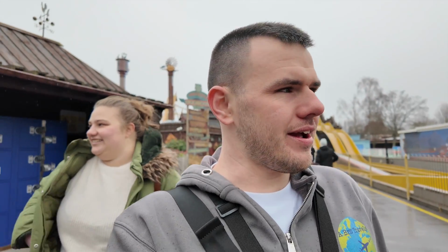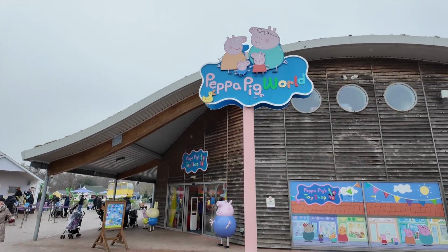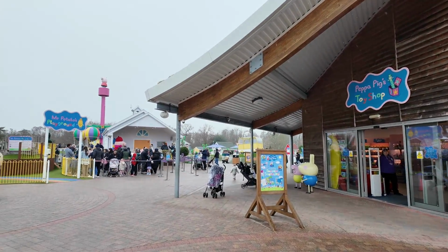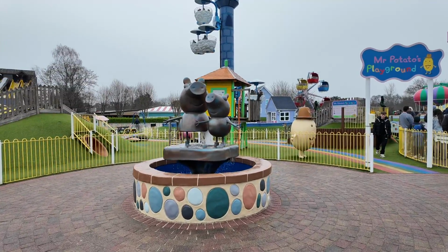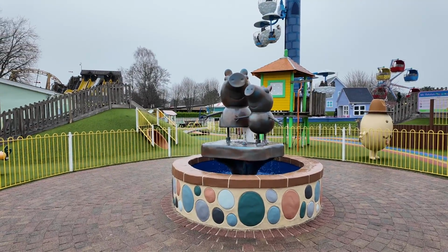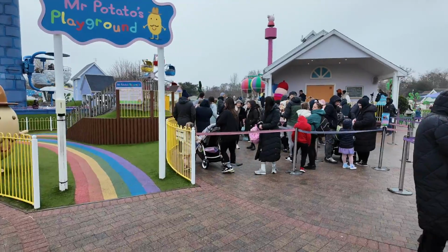But we're going to head now to a slightly different land, what this park is probably most famous for at this point, Peppa Pig World. We have got a full tour of this land that we did a few years ago, so if you want to check that out, I'll put a link up in the top corner. You've got the statue of Peppa Pig and Daddy Pig, I guess. Peppa Pig and Peppa Pig.